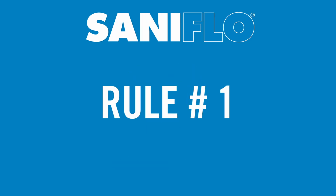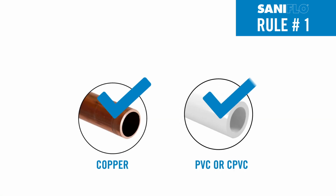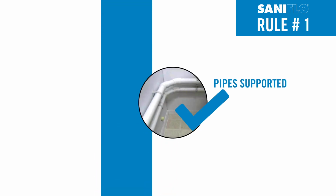Rule number 1. All discharge pipework should either be copper, PVC, or CPVC capable of handling the pressure exiting the pump. A ball valve should be installed for easy removal and service of the system, and pipes must be supported across the length of the discharge run.